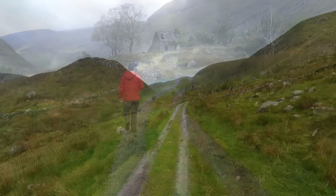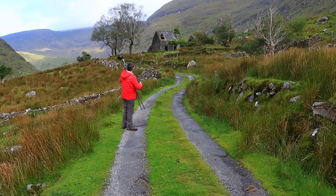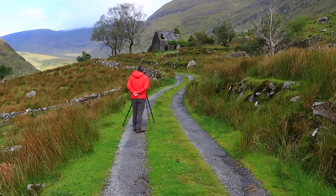But it gives me a good opportunity with the EOS RP to be able to test it from the focusing point of view, with the dynamic range that it would have, and obviously then as well just the quality of the shot that I'd be able to get from this camera.